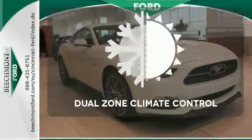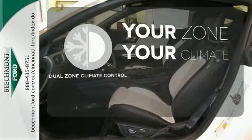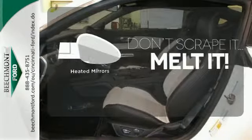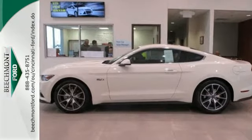It's too hot. It's too cold. Not anymore with the dual zone climate control. Leave the scraper in the car thanks to the heated mirrors. 2015 marks the 50th anniversary of the Mustang.